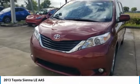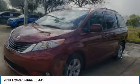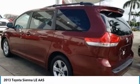Add a refined and fuel-efficient V6 engine, a smooth ride, and upscale interior accommodations to the mix. And it's easy to see that Sienna is built with the whole family in mind.